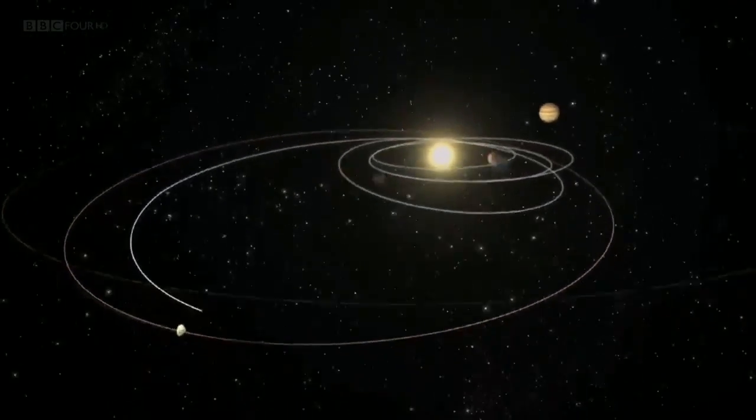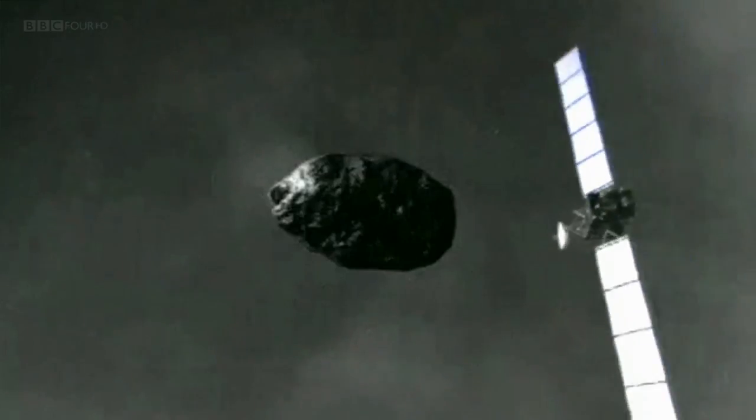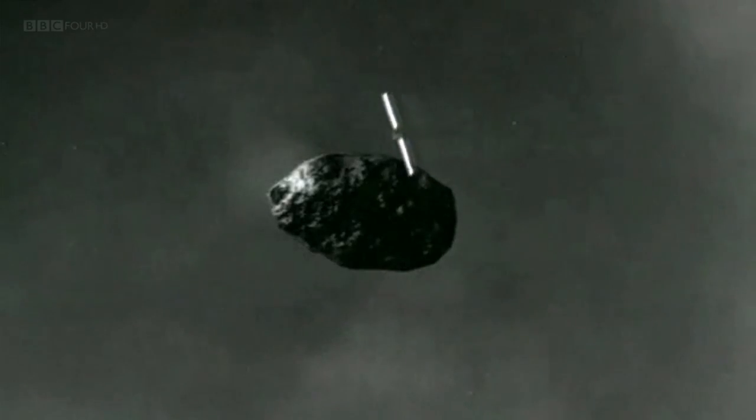This month, we have a space spectacular. After over a decade of chasing a comet through the solar system, the space probe Rosetta finally reaches its target.